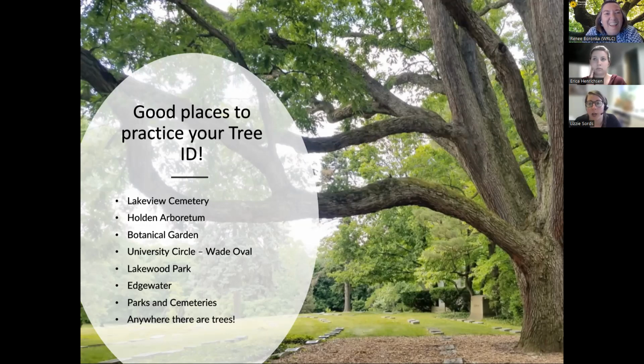But really, you can practice your tree ID anywhere you can see a tree. So your tree lawn, walking around your block while you're picking your kids up from school, you can be checking out the trees. And now is a great time to do it because we're seeing trees go into seed, we're seeing trees flower, and we're seeing our leaves start to emerge again.